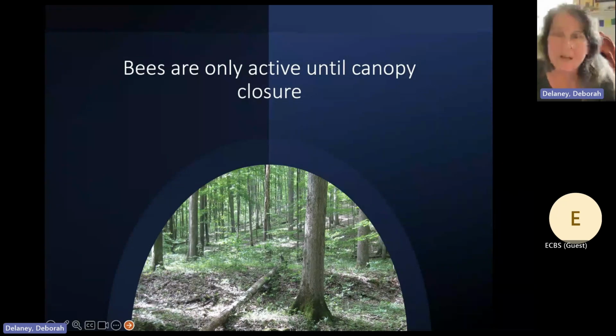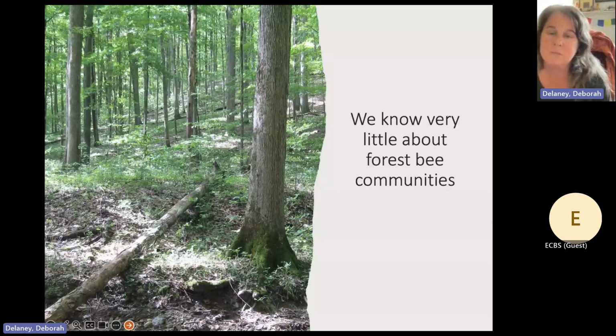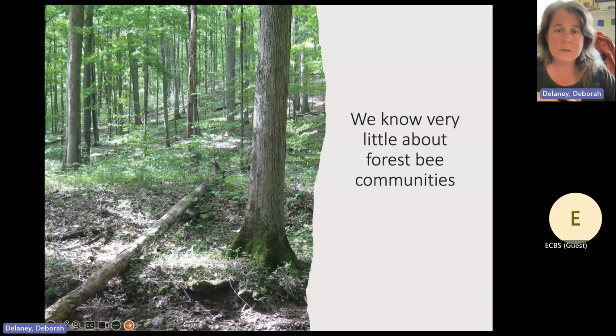So bees, like I said, are only active until canopy closure, and that's native bees specifically. And we know very little about forest bee communities. And really, we live in a very fragmented forest area here in the Mid-Atlantic. We even have small little forest fragments in clover leaves off of 95. If you've ever gone on an off or an on ramp of 95, you'll see this little patch of forest. And those are some of the fragments that we've been able to look at to see, can they support native bees? And what do the forest bees in these communities look like? We've also been able to look at much larger forest fragments too, and to compare the two.